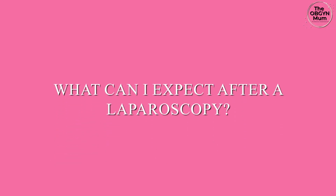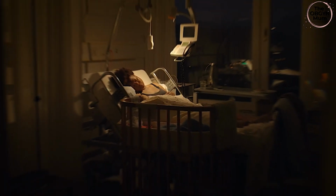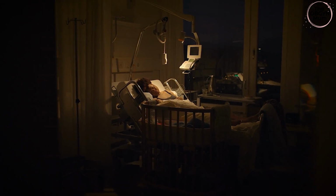What can I expect after a laparoscopy? Well, usually the length of stay in hospital, if you're having a diagnostic laparoscopy, means that you should be able to go home the same day. This operation is usually done as a day case. However, if you know that you're having an operative laparoscopy, so you're having a hysterectomy, or you're having treatment for your endometriosis, you may be told in advance that you should expect to stay 1 or 2 nights.